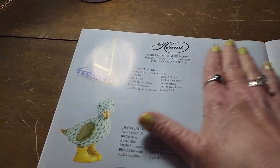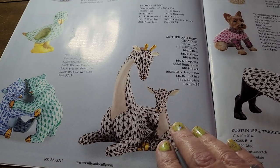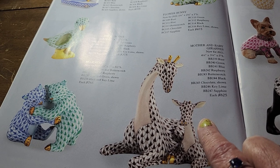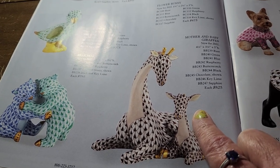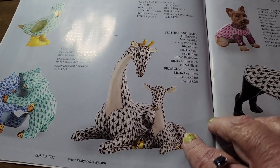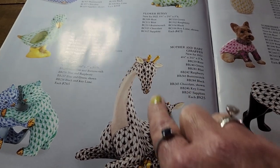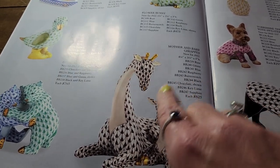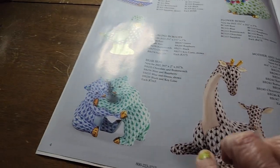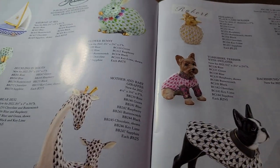And here we have some beautiful figurines. They're animals, like a giraffe. These are $825 each, mother and baby giraffes. And I do believe they come in different colors, like rust, green, blue, raspberry, butterscotch, black, chocolate, which is shown, key lime, and sapphire. Here we have some bears in a bear hug for $765.